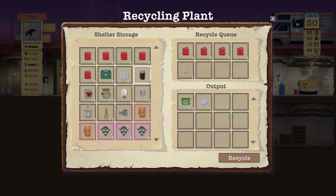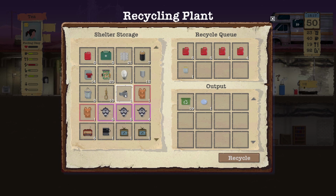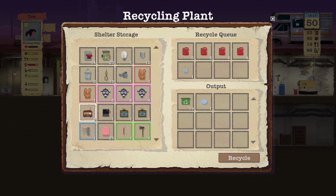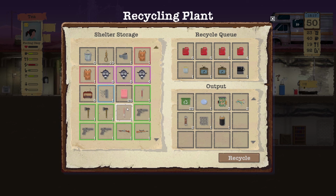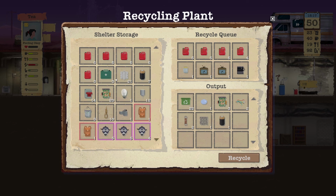We don't need the glass jar. Right, none of those things need to be recycled. They're all good things. Oh, we can get rid of these. We've got 5 radios just sitting there. Hang on. Get rid of a TV. Get rid of a TV. Get rid of a laptop. Oh, look at the stuff. We're going to get 22 plastic, a lens, some circuit boards, batteries, metal, and we've still got 5 radios to get rid of. And I wonder if we've got anything else as well. No, nothing else recyclable right now.